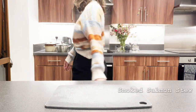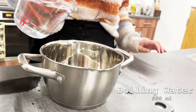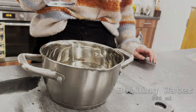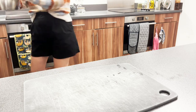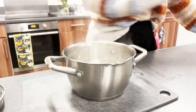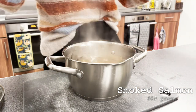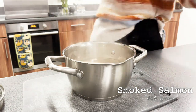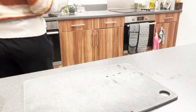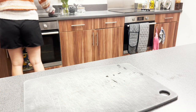Now for the final course, we're going to make warm smoked salmon stew. For this, you're going to need a medium-sized pot, to which add 800 milliliters of water and bring to a boil. Once the water is boiling, you're going to want to add your already smoked salmon into the boiling water. The idea is to poach the salmon, but not for too long. It's only going to really be in the water for about 4 minutes. This is just to infuse the water with that smoked salmon fishy taste.